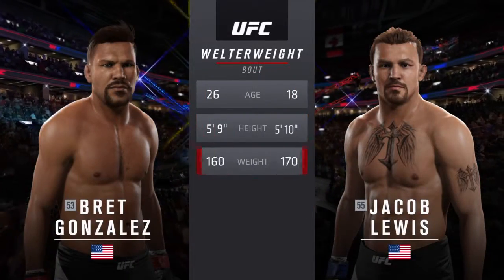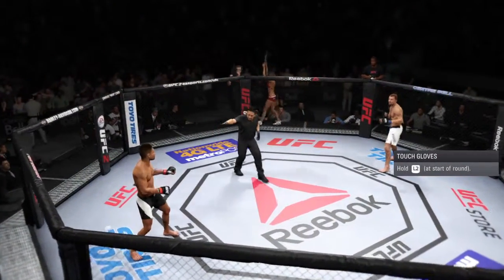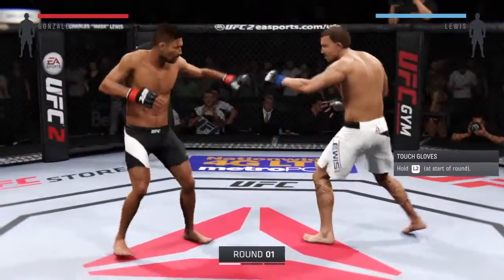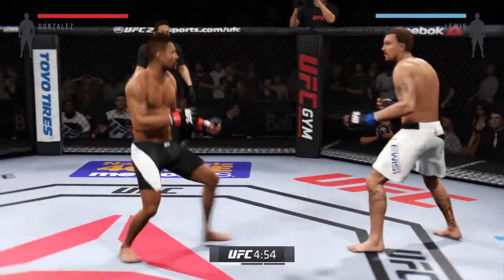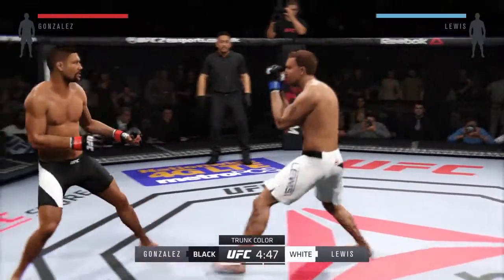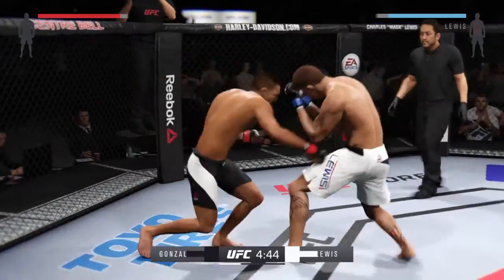The Buzzsaw is 8 years his elder. Big Daddy. The Buzzsaw. There you go, first round, you ready? Big Daddy. You ready? Let's go, come on. Here we go. Tonight's fight is scheduled for 3 5-minute rounds. White trunks for Big Daddy. Black trunks for the Buzzsaw.